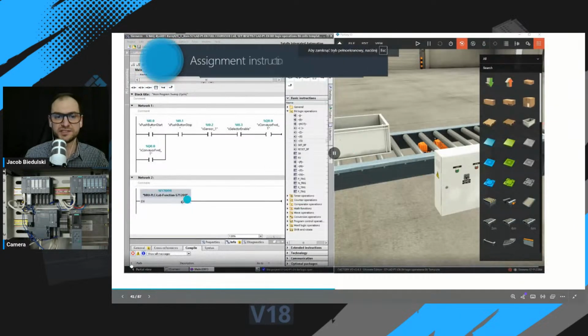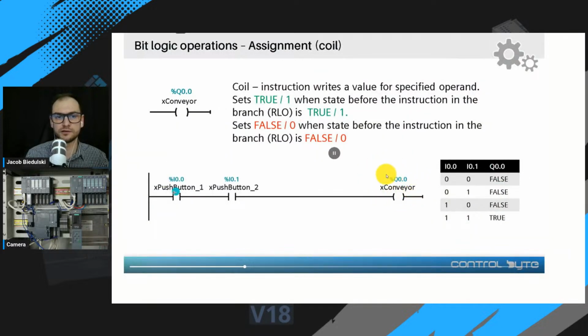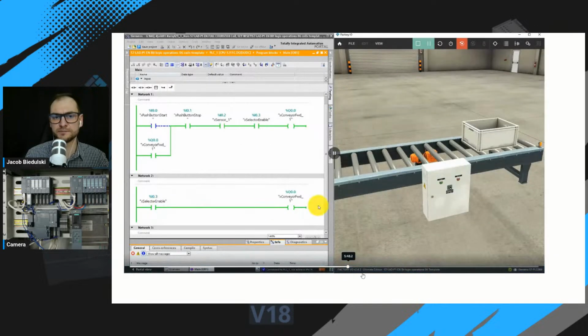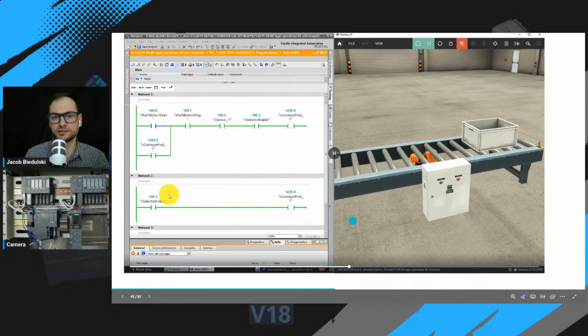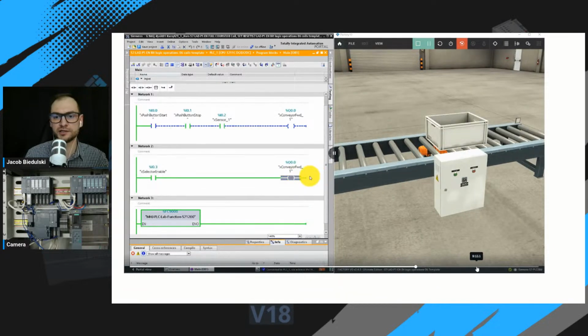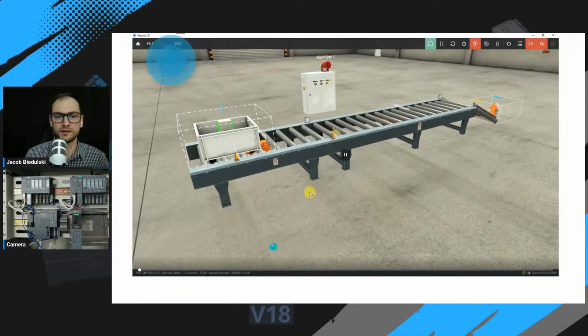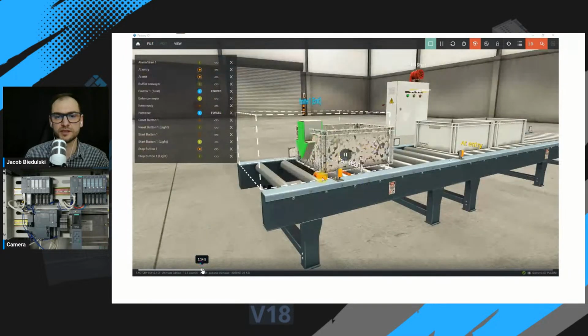As I said, we start with the basic scenarios. You will learn what is normally open contact, normally closed contacts, a coil. You will learn a lot about truth tables and different Boolean operations. And then you will test your code, different scenarios, in Factory I/O. This is the best part of the training.